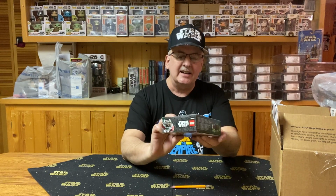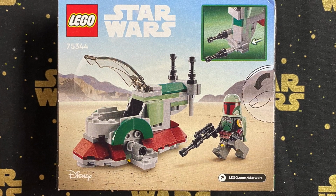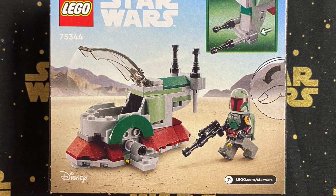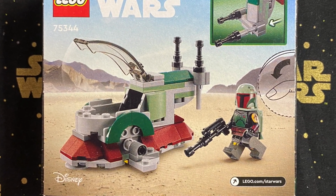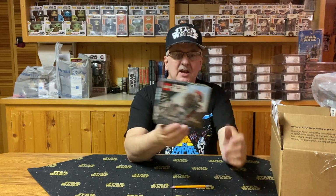And I did kind of like it, as you can see on the back here. It does have a nice little ship. I think the ship is fairly Slave One looking, or Boba Fett ship looking. I kind of like it. Plus, you got the minifig of Boba Fett.